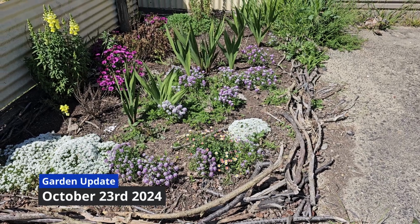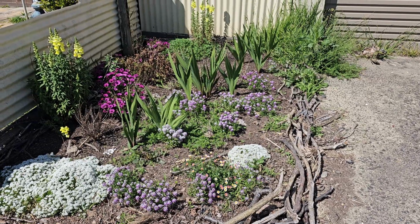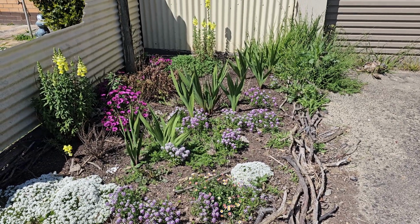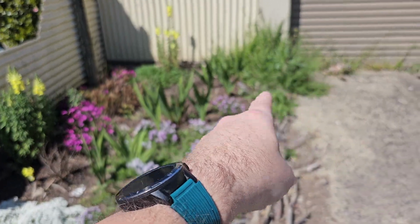Garden update, 23rd of October 2024. Excuse the construction sounds in the background. This is the side garden bed. Obviously need to do a lot more weeding.